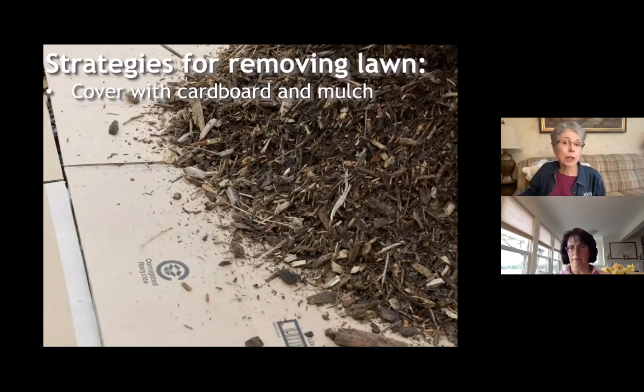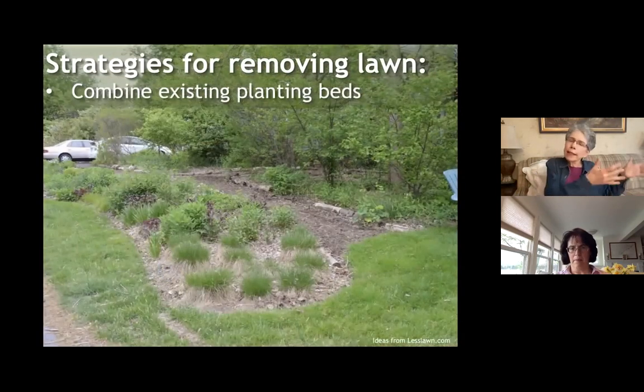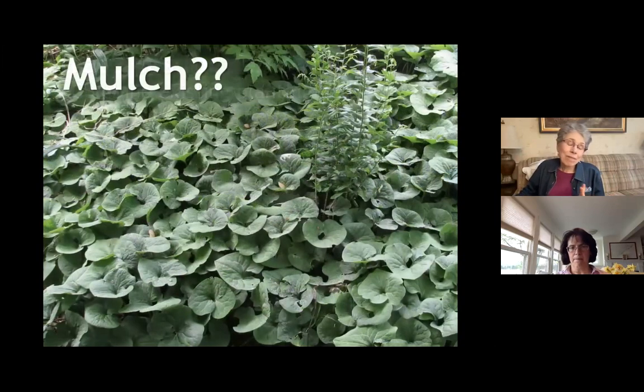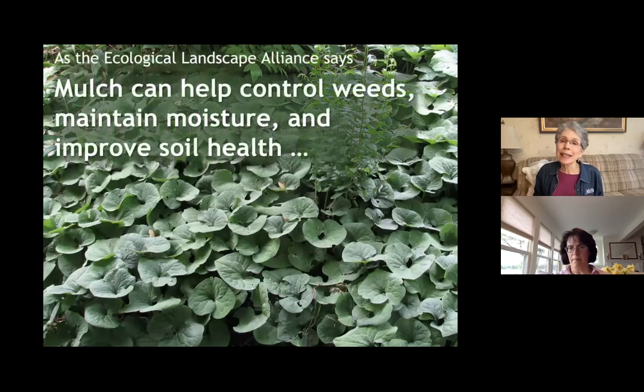You can cover it with cardboard and add mulch on top and let that decay and kill the lawn. You can take the existing planting beds you have and then just join them into one larger bed. And instead of those bags of mulch that people buy, why mulch when you can plant? As the Ecological Landscape Alliance says, mulch can help control weeds, maintain moisture, and improve soil health.